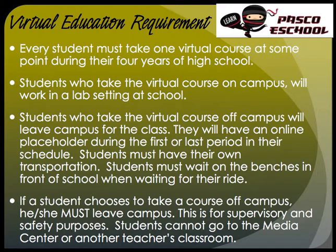Every student must satisfy the virtual education requirement before graduating high school. If a student chooses to take it along in the school year, he or she will be able to do so in our on-campus eSchool lab. If students have daily transportation, they may opt to take their online class at home.